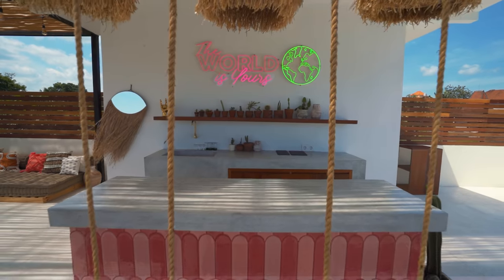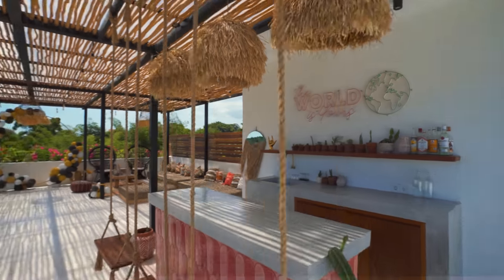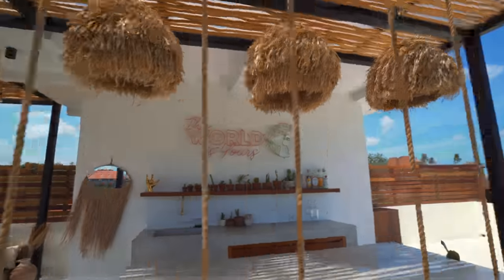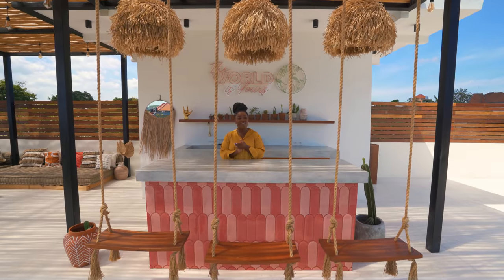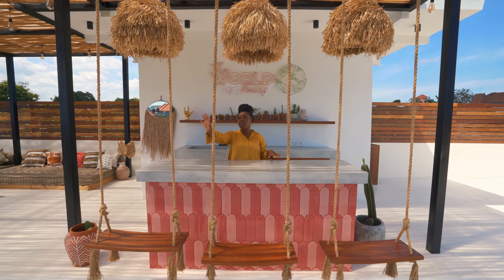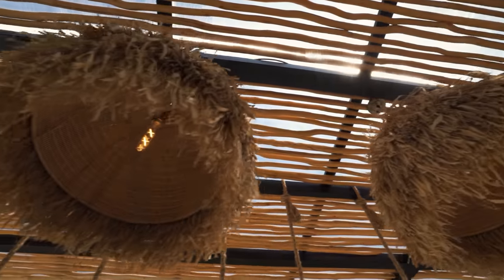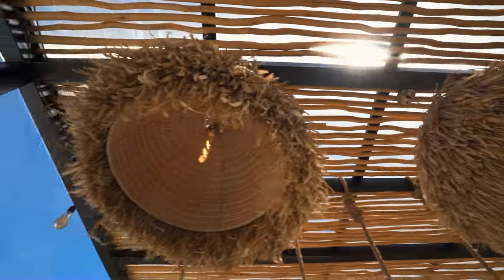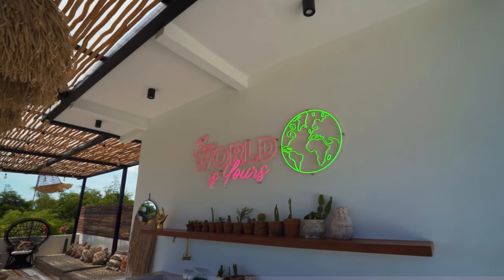So the first thing about this space, of course, are the swings. I got this inspiration from Tulum. I saw swings at a bar and I was like, oh my God, if I ever have the chance to have my own house, that's a must. And so had to have the swings here, and then these gorgeous basket lights, which were gotten from my Bali living. And then the neon lights, the neon lights behind me.